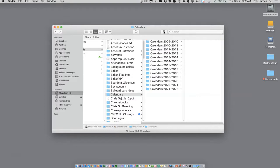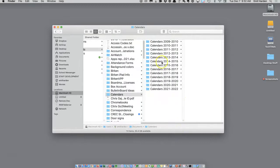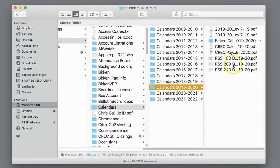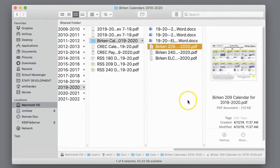Second thing that helps me with the tools, let's come back and add one more item. I'm going to add something called path. And I'm going to dump it over here on this side. Here's what that does for me. If I have worked my way deep into a set of folders and files, and now I'm wondering, how did I get back to here?